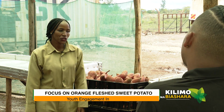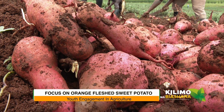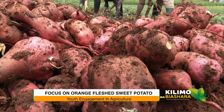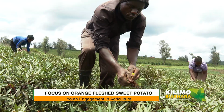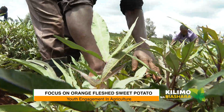And at this point, would you encourage someone to venture into this? Yes, definitely. I feel like there's young people who may be fortunate enough to have access to land. And one thing that I came to realize is land really is just land unless you monetize it and use it. So definitely it's something that I would encourage my peers and my age mates to go ahead and do.